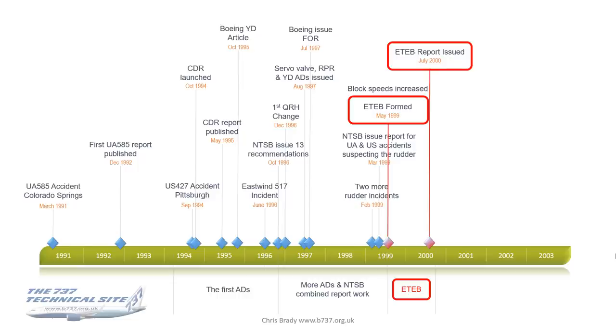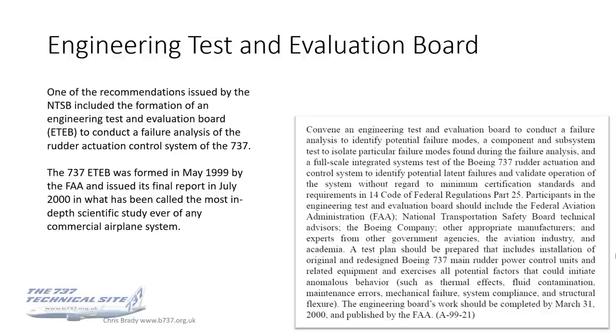Now let's talk about the ETEB, which was convened from May 99 to July 2000. So it was pretty much after the block speeds were increased, and again very soon after the final report was issued for the Pittsburgh accident. The ETEB, the Engineering Test and Evaluation Board, arose from one of the recommendations by the NTSB to conduct a failure analysis of the rudder control, the rudder actuation control system of the 737.